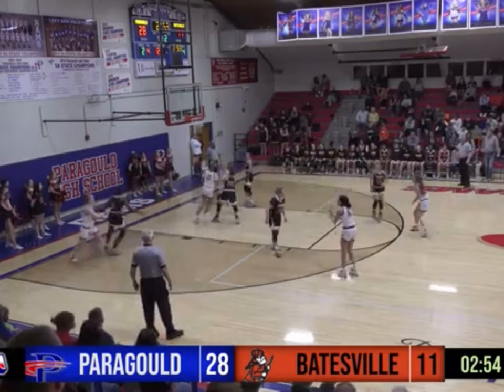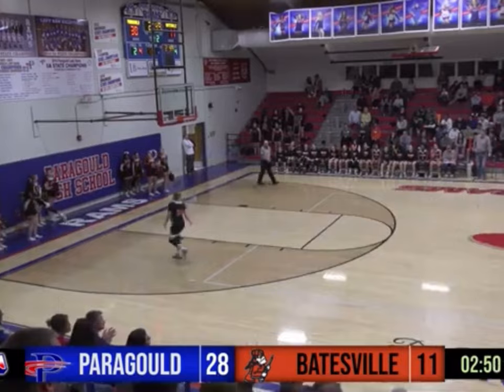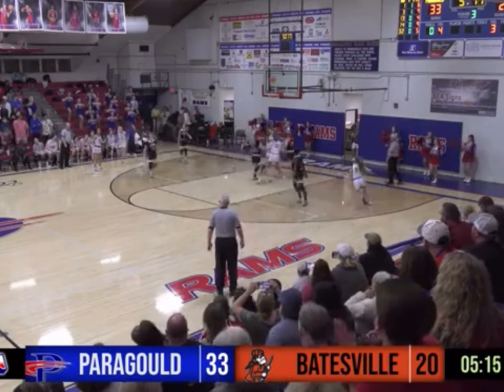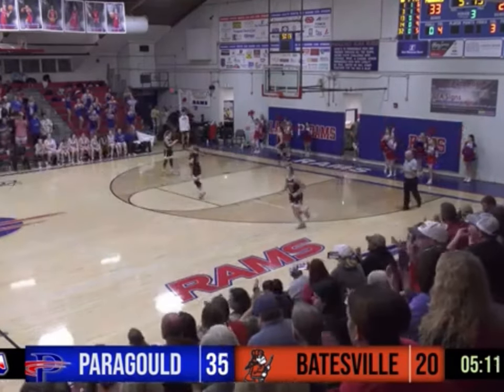Inbounds pass. Mikayla Lambert. Little 8-footer's good. Mikayla Lambert makes it 30-11. Feeds over Shakira Brown. Dumps it down low to Mikayla Lambert up in the end. Beautiful feed and a nice left-handed shot by Mikayla. And that stops.